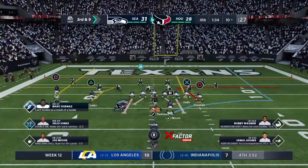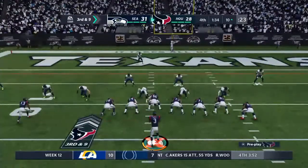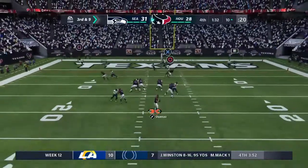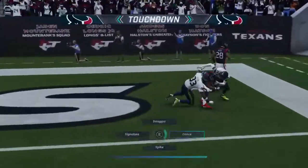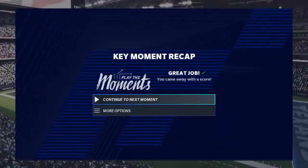But what often happens now with these quarterbacks who can move, defenses want to try and keep bodies in front of them. And I think that discouraged him from taking off and made him try a pass downfield that fell incomplete. That's caught. It's Thomas. And he's in. Touchdown, Houston.